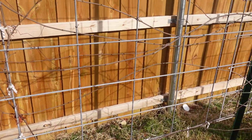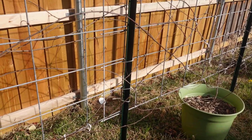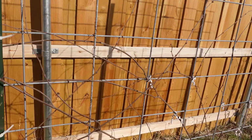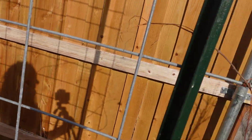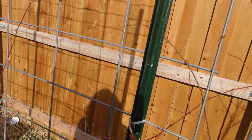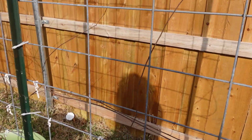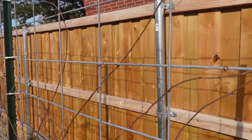I grew up eating muscadines, like when I would visit my family in Alabama, and we would just pick wild ones. We called them bullets, but I love them. And so I'm very excited. I'll be excited when they start waking up and I can see how they're doing. But they grew so much over the past year. So these are going to be really fun.